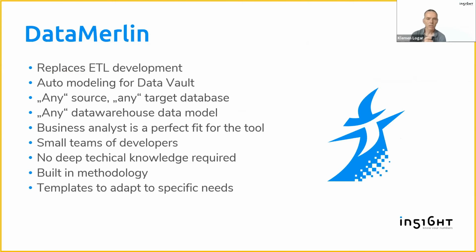Okay, so the tool, as I said, replaces ETL development, and we support this auto data vault modeling, more or less, and I will talk about that later on again.